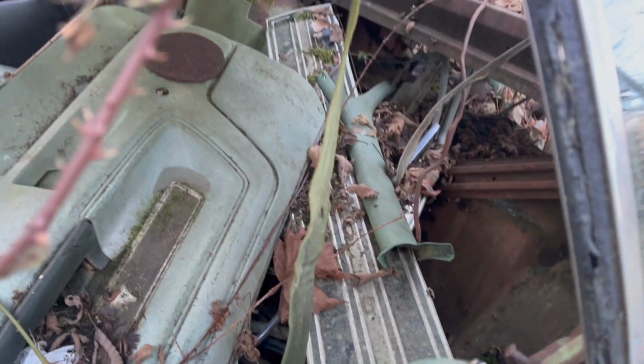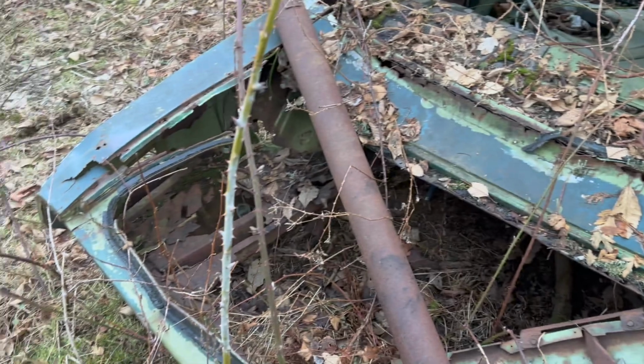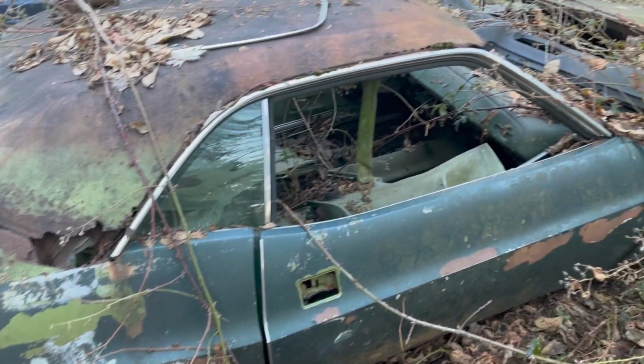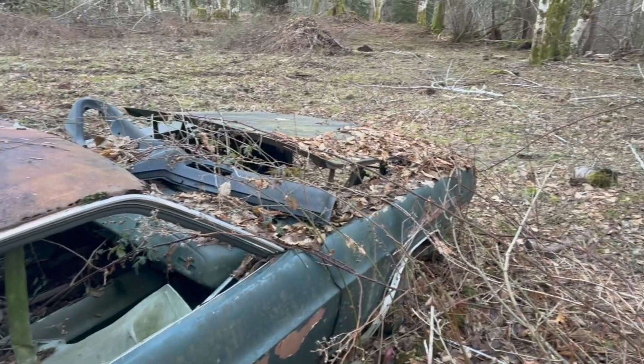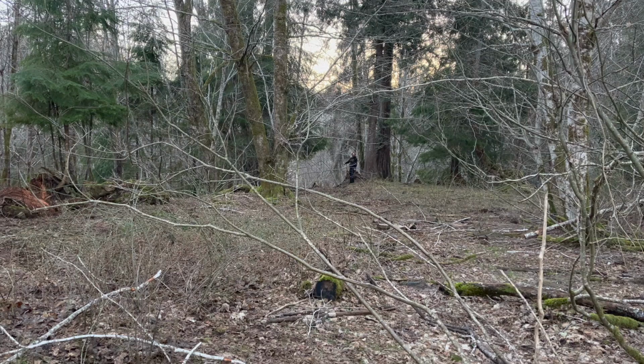Look, a finish panel for a Dart. 69, I believe. Did I say this car is bad? Well, it's really, really bad. In fact, it's more bad than car at this point. Not a lot left worth saving. But it is neat. Mrs. Jamie found a skull. She's very excited. She would have made it up there.